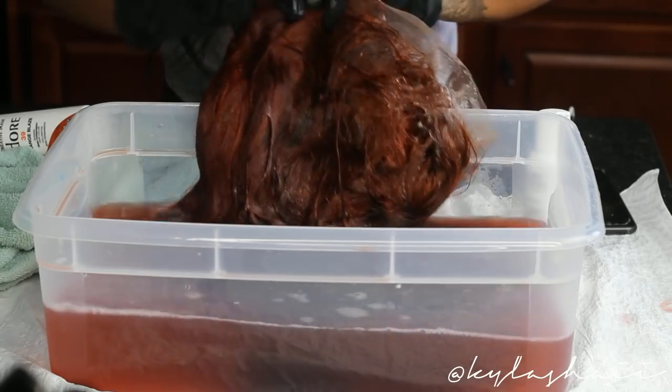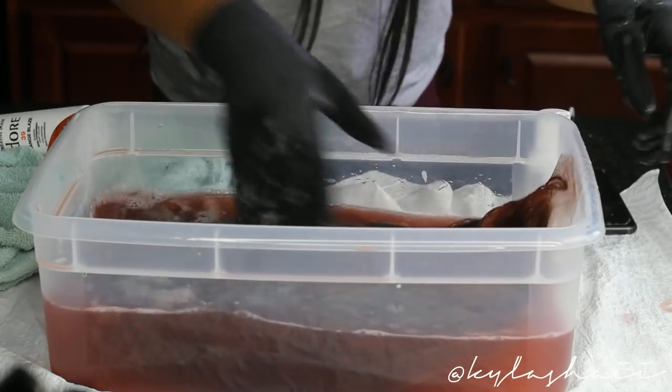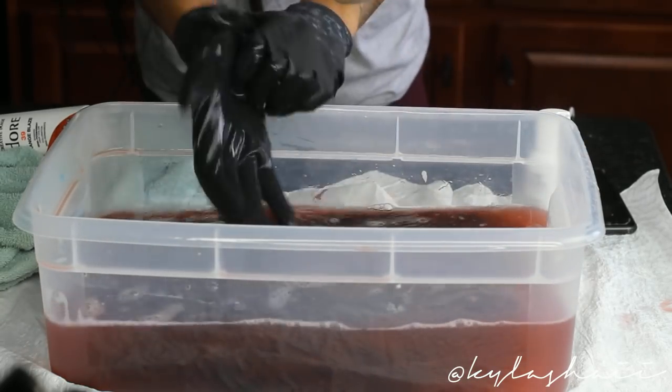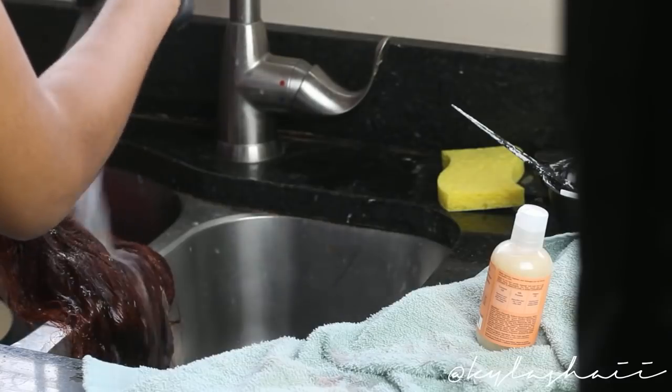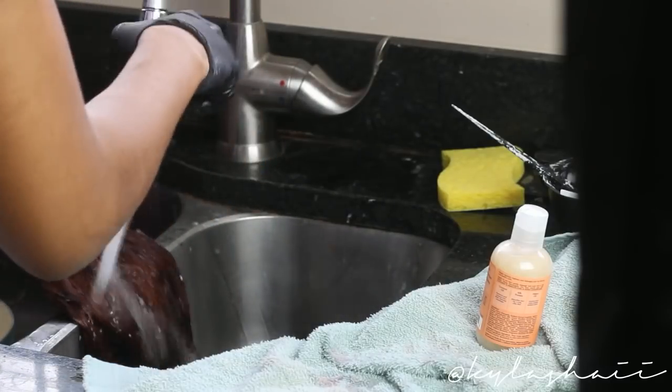So eventually I just left the wig in the water, like I let it soak in the water for like 20 minutes, probably. I could be lying to y'all, I don't really know, but yeah, I let it soak in there. And then I took it out to rinse it off. So I rinsed all the dye out, like made sure it all got out.